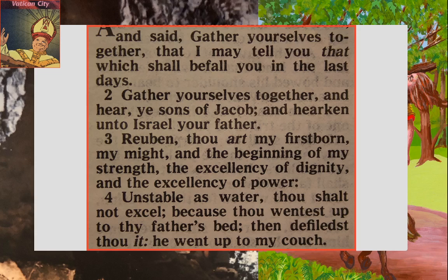Reuben, thou art my firstborn, my might, and the beginning of my strength, the excellency of dignity and the excellency of power. Unstable as water, thou shalt not excel, because thou wentest up to thy father's bed, then defiledest thou it. He went up to my couch. So that's how Reuben loses his birthright. He's the firstborn, but he goes in under his father's concubine. And it's like lust, the red car, the beast mind.